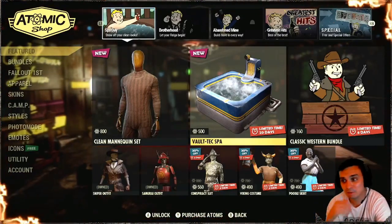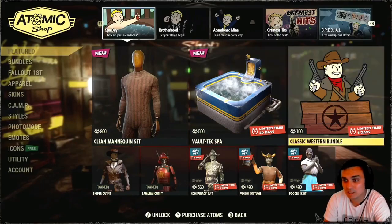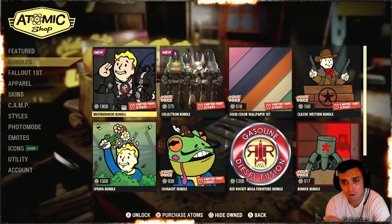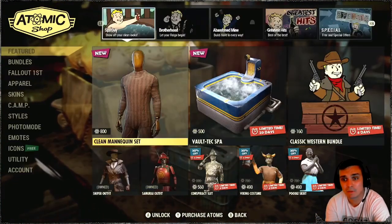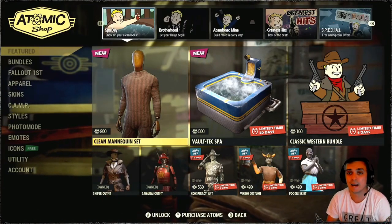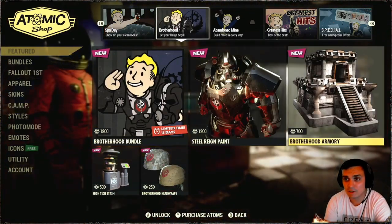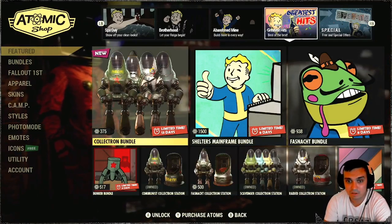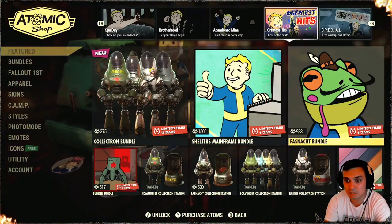Vault-Tec spa, okay, whatever. I mean, another spa, and we're just gonna wait for a discount, to be honest. And we got a whole bunch of stuff returning. By the way, I do highly recommend walking through the bundles section, the apparel, skins, camp, because not everything makes it to the feature list. Plus, you will not see here the items that I already have. So this is already covered over here. Well, I'm thinking of getting the bunker bundle, but that's pretty much it.